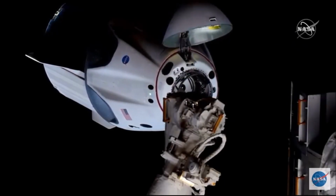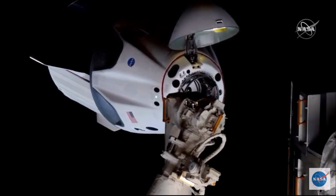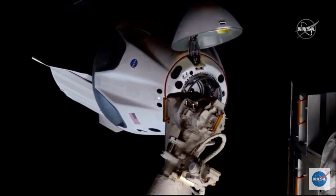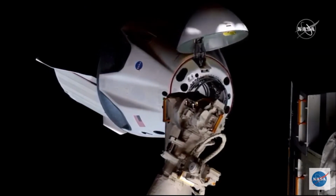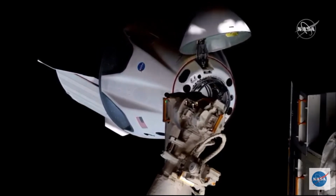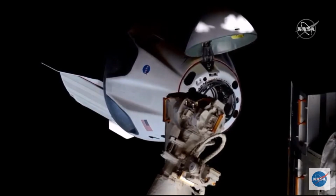And we're going to be racing that sunset. The approach has resumed. Dragon closing in. We're inside 20 meters. And yeah, that crew hands-off point should come up in about 3 minutes or so. Right before we get that final docking, it comes about 20 seconds prior.